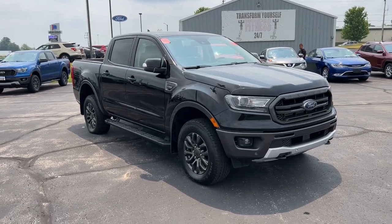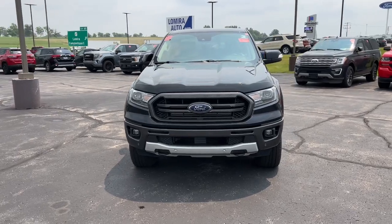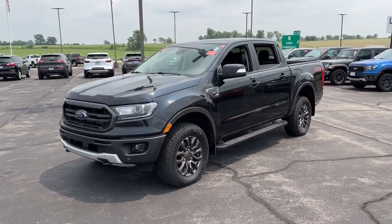Take a moment to check out the 2019 Ford Ranger. This vehicle is an outstanding buy with fewer than 60,000 miles on the odometer.